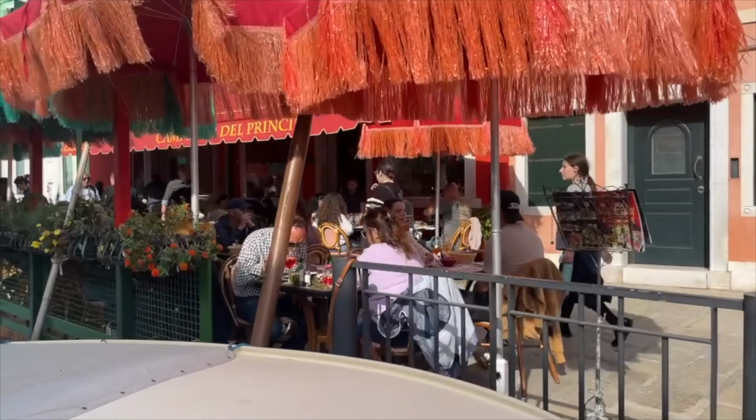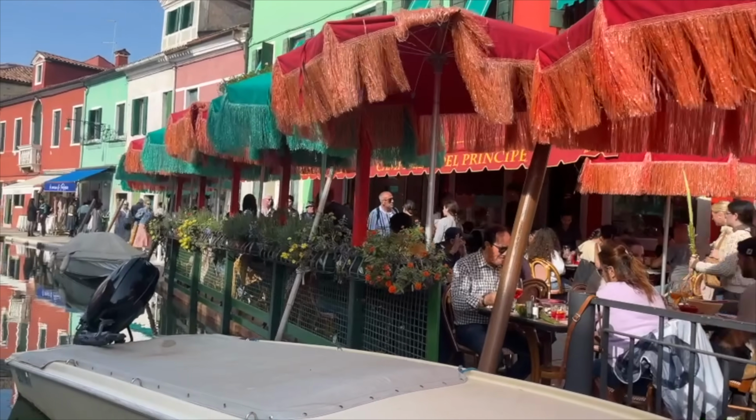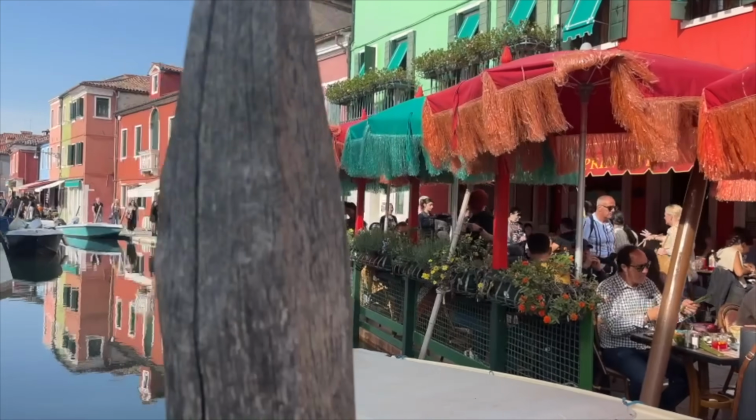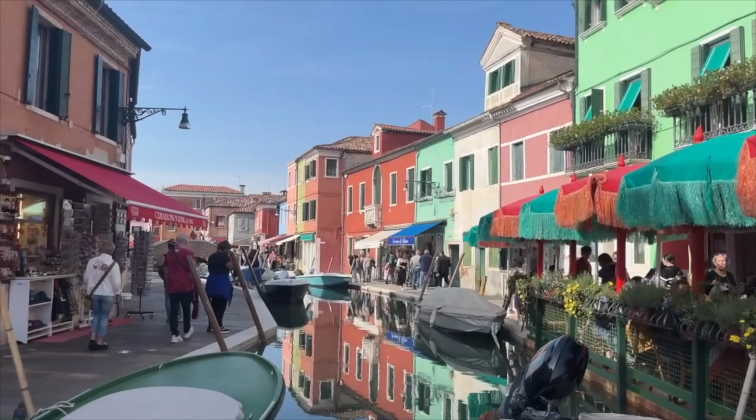So this is where we had lunch, Ristorante Pizzeria del Principale. So good, 5-star. We had a great lunch there. Great location.